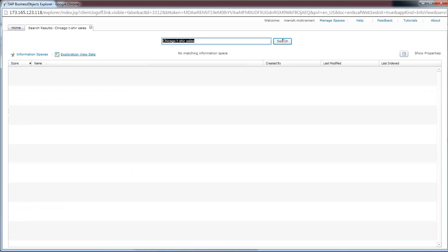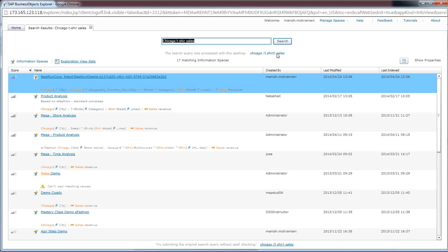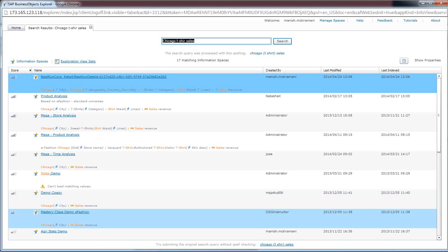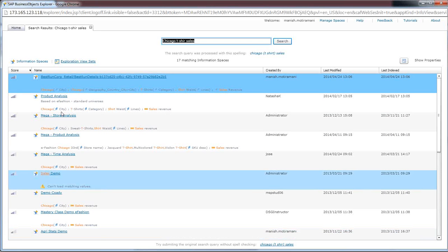Oh, I made an error there. Look at that, I mistyped t-shirts. I forgot to add a T. But the tool is smart enough to tell you, hey, what you were looking for is actually Chicago t-shirt sales. It will automatically add the T for you, and it will give you the different links where you can find the information. If you see on the left here, it is scoring your links. So the best link will be on the very top, and then the least would be at the bottom.